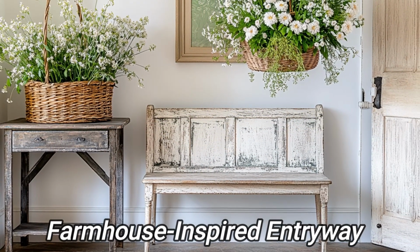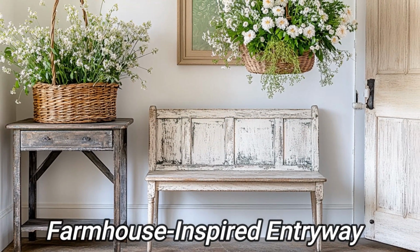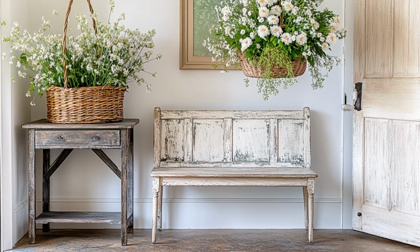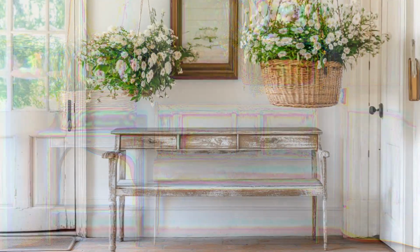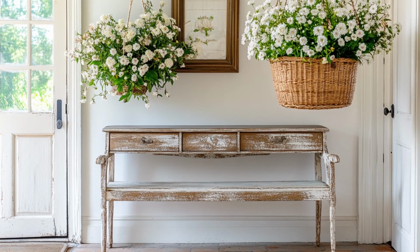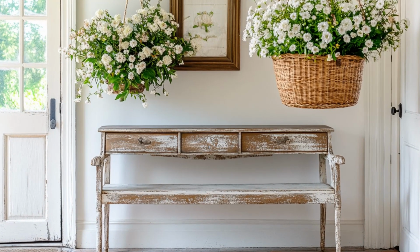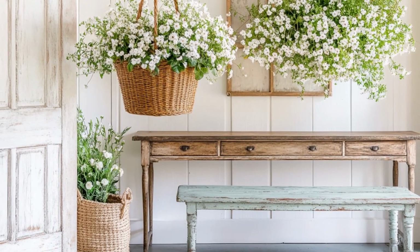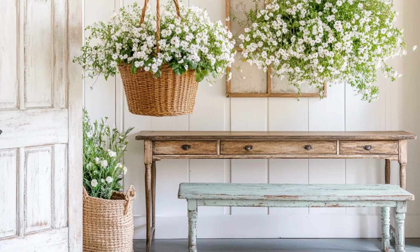The entryway sets the tone for the rest of the home. A vintage bench, a weathered coat rack, and a distressed console table create a welcoming entrance. Add a basket for shoes and a vintage mirror to reflect light and add character. A few well-placed hooks for hats and scarves keep the space functional and charming. A simple vase of fresh flowers or greenery adds a cheerful touch.